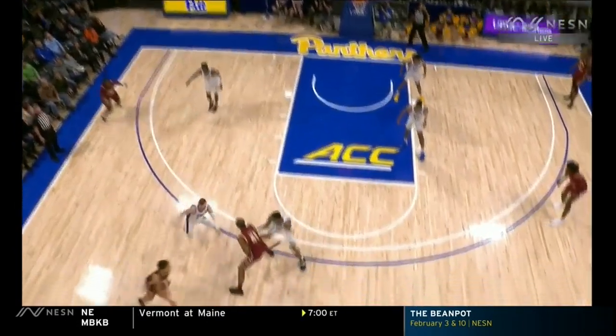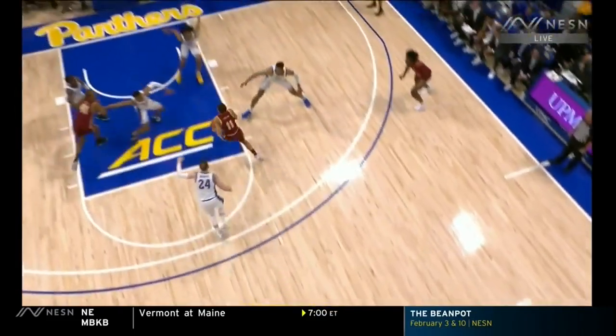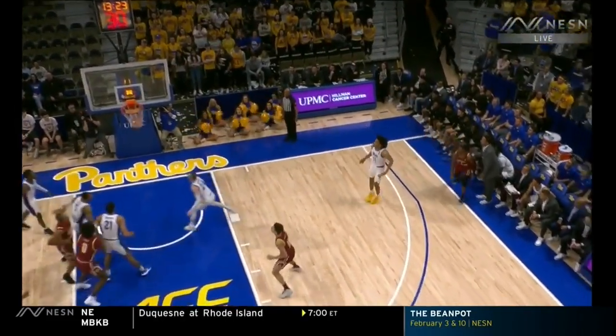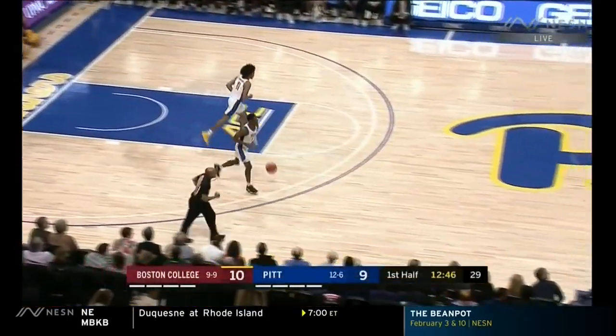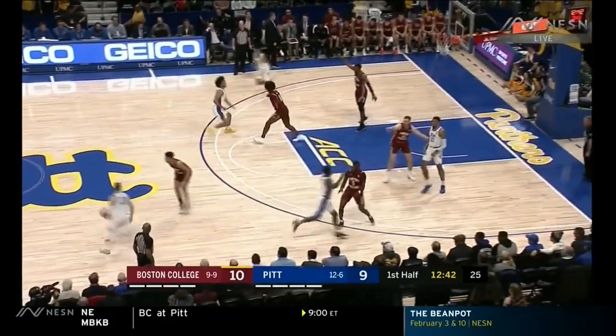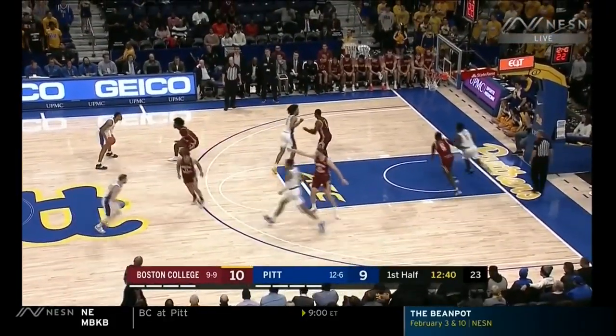One of the things we talked about before the game was the ability of Derek Thornton to draw the defense and get the ball where it needed to go. And this Jarris Hamilton just has a long time to shoot that one. It rattles around and goes down. But when the defense collapses and you kick it out, you got to be able to make a three.